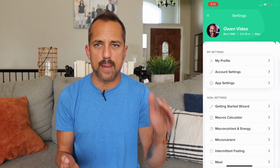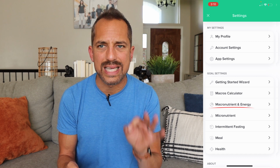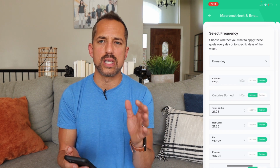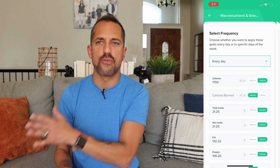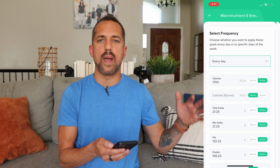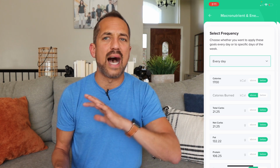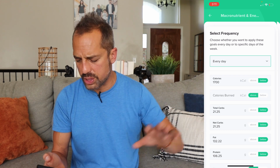Tap backwards on the app so you're back in the account settings menu. And now we're going to go macronutrient and energy. And this is where you can do a couple different things. Number one, you can select the frequency, which is how often do you want to eat this way? Monday, Wednesday, Friday. Do you want to eat this way Monday through Friday? Those are the things that you can set up here. I think you should just keep it as every day. And then when you have an off day, don't use the app.